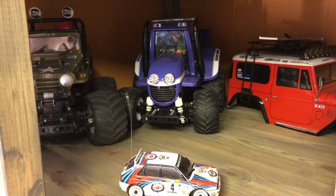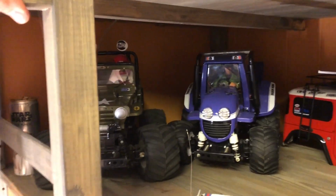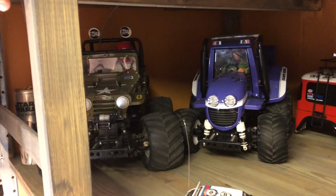And as I go along looking at the built cars, I will skip some of the cars, but they will be shown later on. That's the same thing I did with the new in box ones. So don't worry, they will be shown. Okay, so let's move on to the built cars.